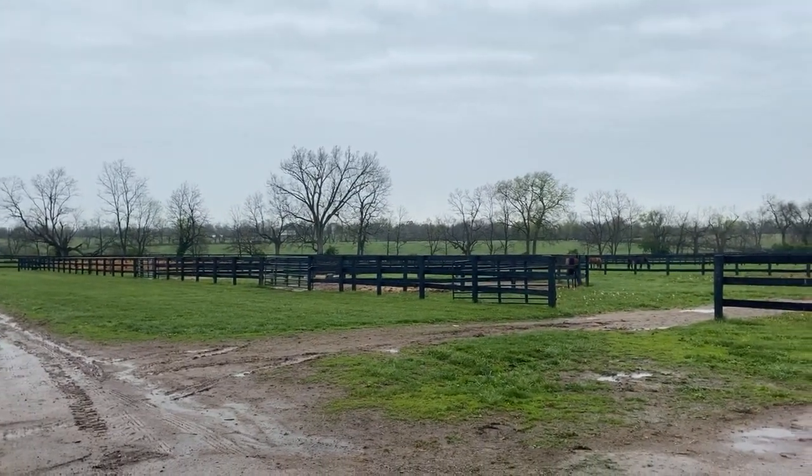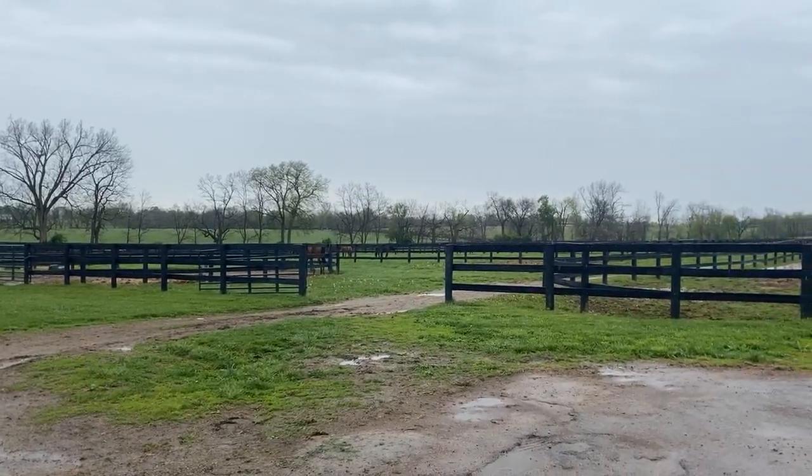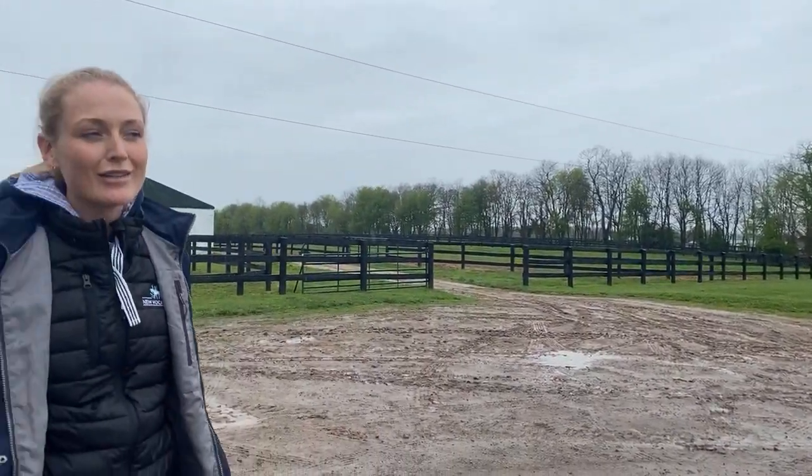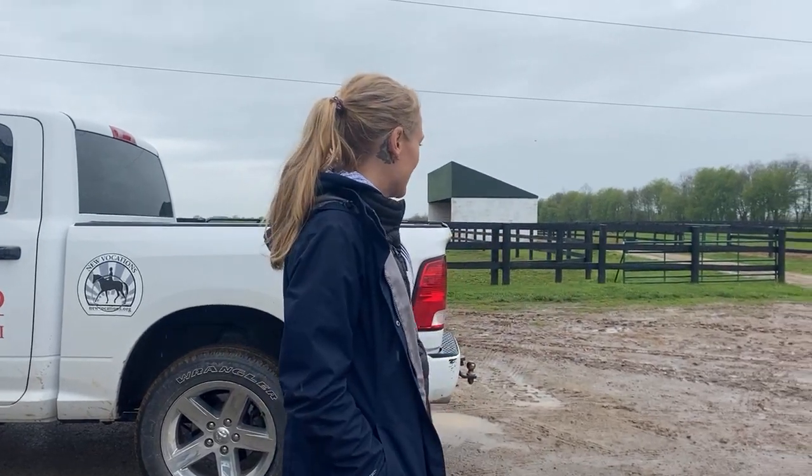So this allows us to have checks and balances for our system. So if we put them out in a bigger turnout and they don't do well, then we can always move them back to a smaller turnout or back to stall rest. And by the time they go over to training, they're very well set up for success. And all throughout, it gives us an opportunity to assess their personality, and again, feeding right back into our assessment of what will be appropriate for the horses, both mentally and physically, with the adopters. So there you have it.